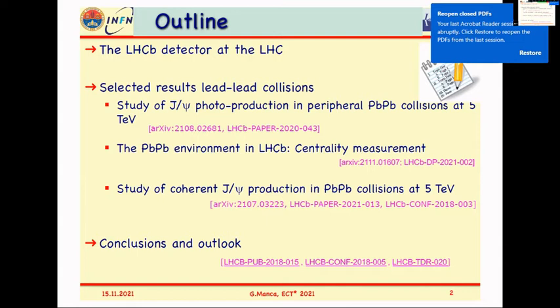In between these two, I will also briefly describe the centrality measurement we have at LHCb, which is a new measurement, which finally will allow us to make real measurements in quark-gluon plasma. And then I finally go to conclusions and outlook.